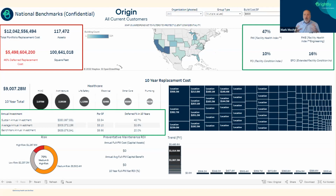But the point is, we want to isolate and understand what is the overall age and condition of the building and how do we track that? What's important to note here is this average in our database was about 41% on the front end of COVID. So we are seeing an uptick and an increase in the age of plant or the deferred maintenance levels across the country.